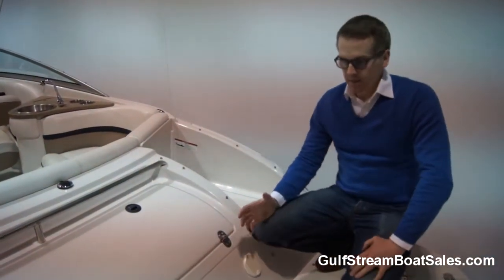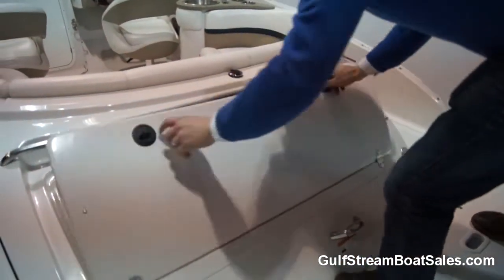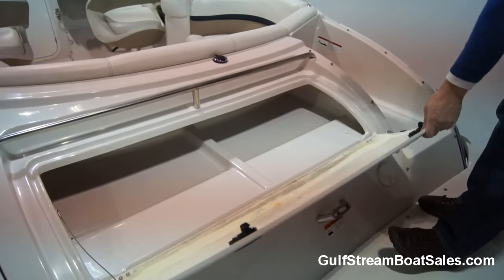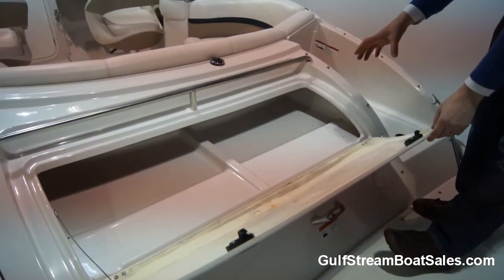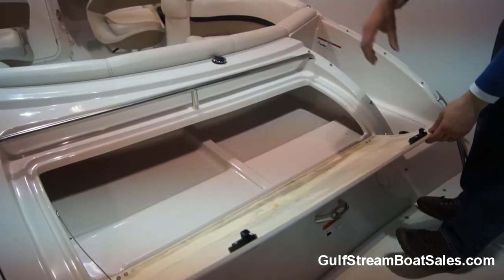In addition to that, we've got a nice big storage locker across the transom here. The boat, generally speaking, has lots of storage. All these lockers are drained into the bilge as well. So this is perfect for life jackets or ropes and fenders and stuff like that.